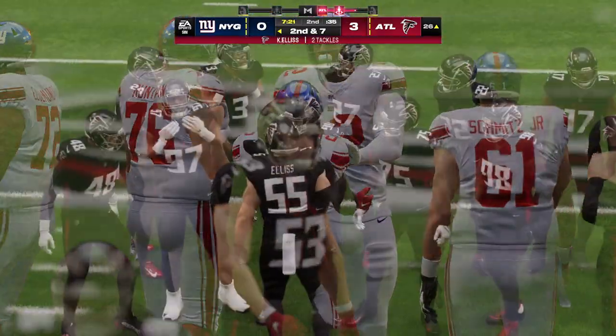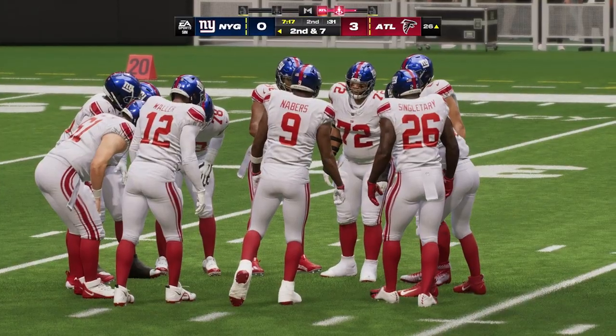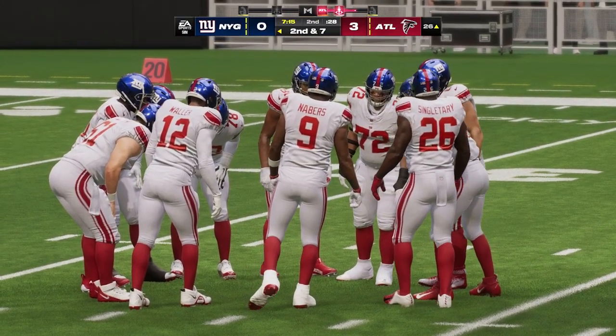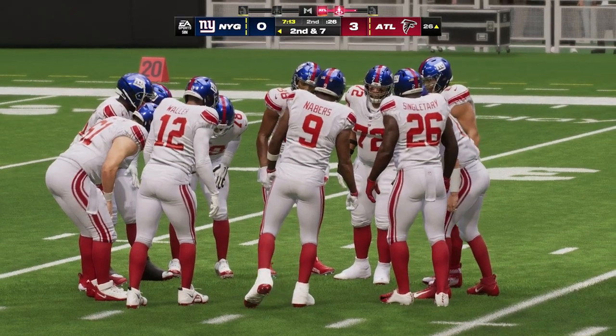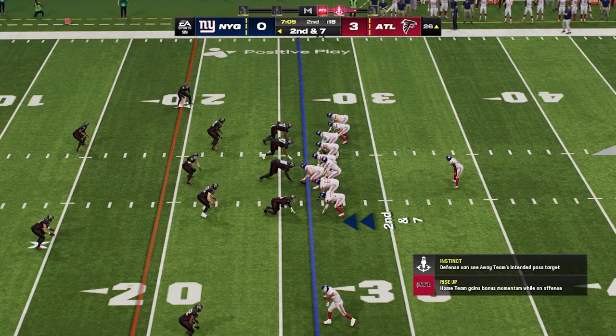Well, he hasn't made much of an impact in the running game thus far, and after that last run, not much is going to change in that area. He hasn't been able to get anything going, and really the offensive line is not helping him much. Ball at the 26, 2nd and 7.